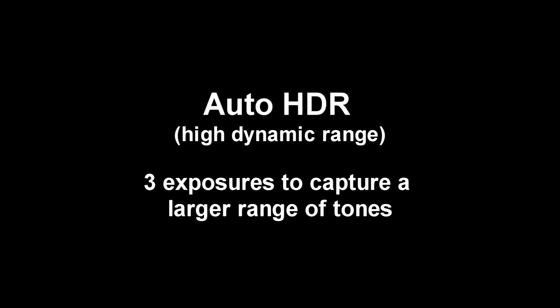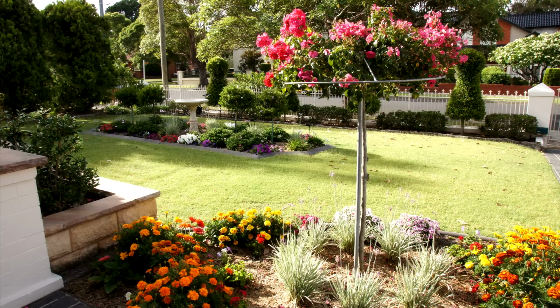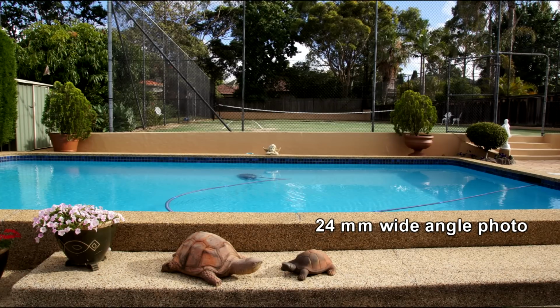Auto HDR uses 3 exposures to capture a larger range of tones. The pleasing results are shown in these 2 photos with good highlight and shadow detail.